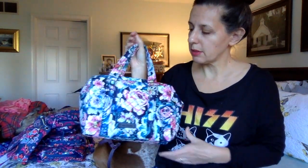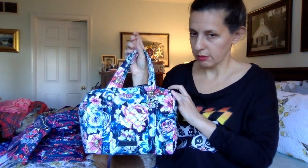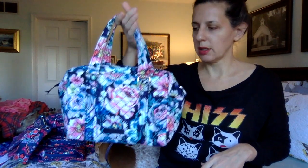So I think this might be, not sure. Trying to think of what patterns I have this in. This might be the only one I have that doesn't have the trim on it. It doesn't have coordinating trim on it. And I haven't really shaped this one yet, so you can see the sides still want to jut out. In all my 100 videos, I'm always talking about how I get the shape to be a little bit nicer. I haven't quite done that with this one yet. I've just thrown it in my closet with some other bags in it.